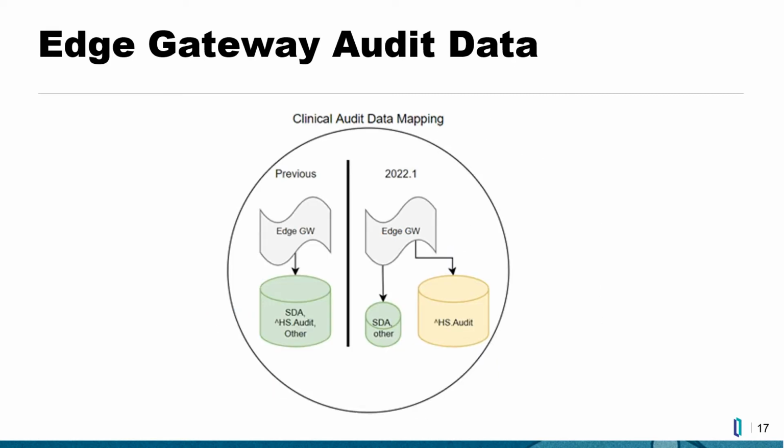And this is just a graphic showing how we're separating audit data in new edge gateway deployments to its own database over here.